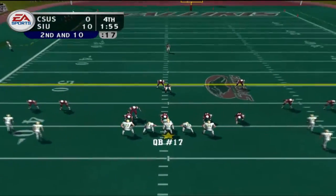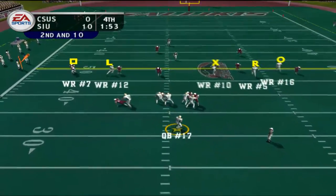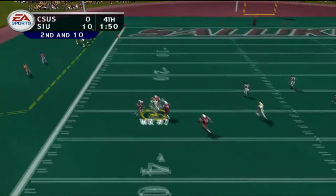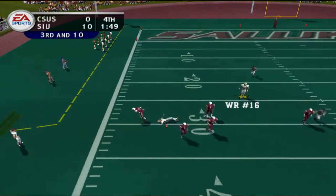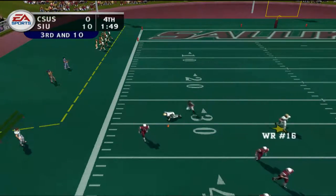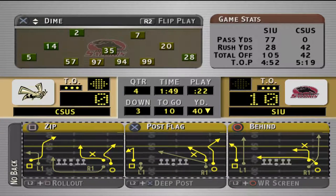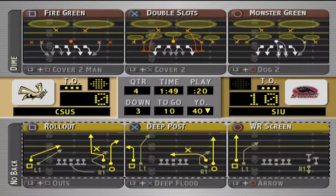Southern Illinois puts six DBs on the field to counter this five receiver look. Looking, he rolls out to the right. And that one's fallen incomplete. And the wideout had trouble holding on there. And I tell you what, he was holding on for dear life there. I don't think he was concerned about the ball too much on that play. Nah.